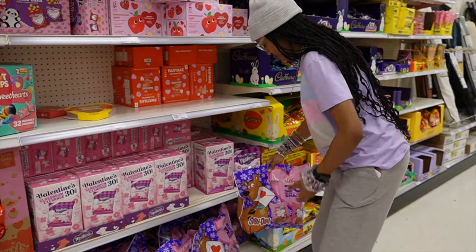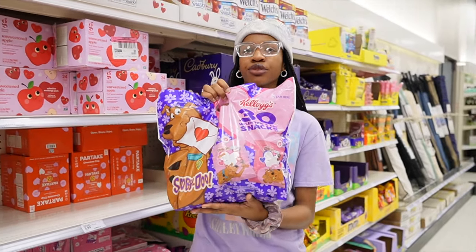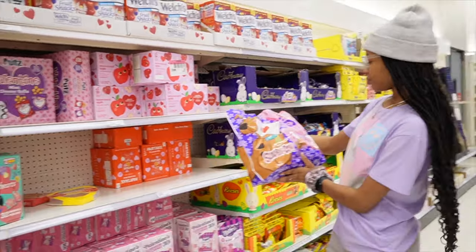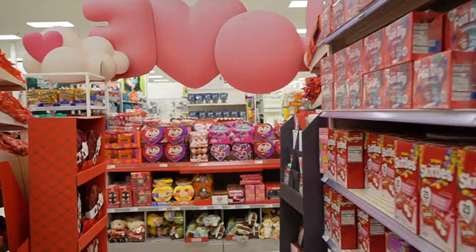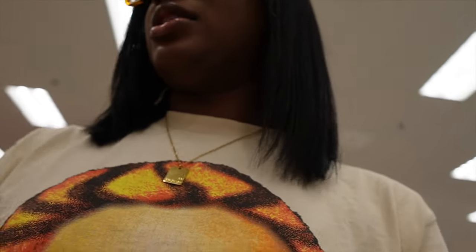Okay. Are these Scooby-Doo Scooby Snacks? Smash. I need to buy me a new TV, because the TV that's in my bedroom is the TV from my daddy's house, and that TV is like 10 years old, literally. It's like one of the first flat screen TVs.